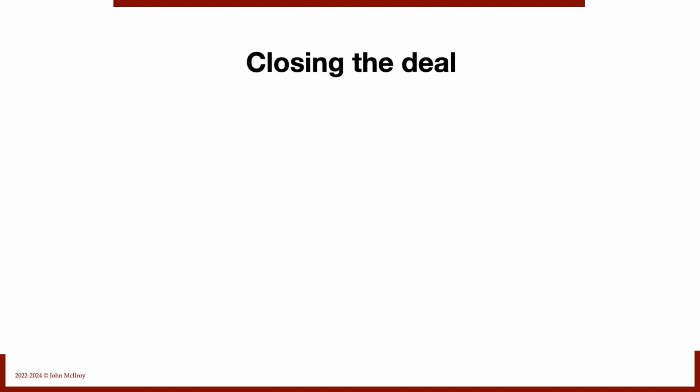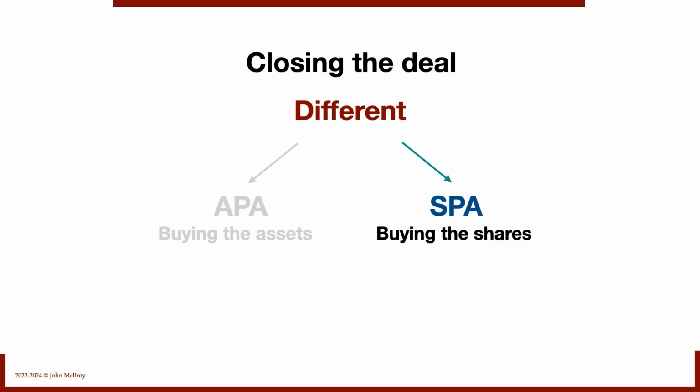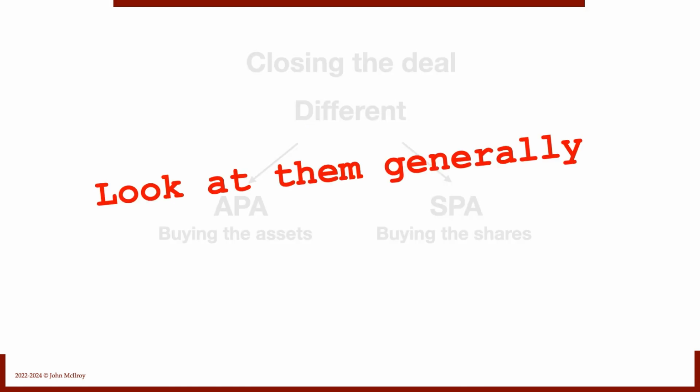Now, when it comes to closing the deal, it is different depending upon whether you are executing an asset purchase agreement where you're buying the assets of the business, or you're executing a share purchase agreement where you're buying the shares. They are quite different, but I'm not going to separate them. I'm just going to look at them generally because we're just trying to get a feel for closing day.